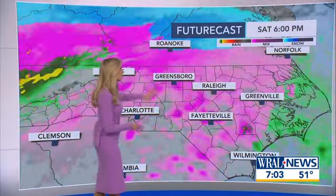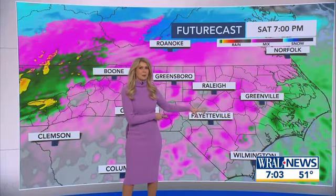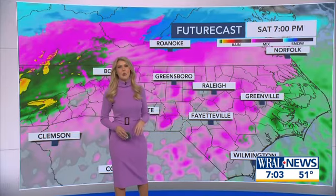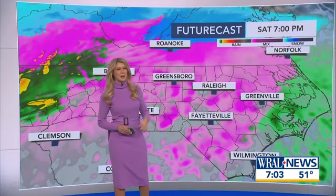I think this model's running a little fast, but as we get past sunset, between about 5 and 7 o'clock, the radar should really blossom with our icy mix. I'll walk you through the rest of the event on Futurecast coming up. All right, thank you, Kat.